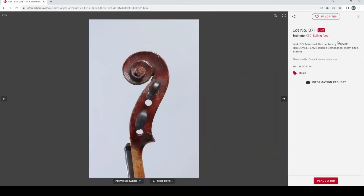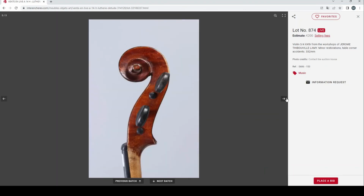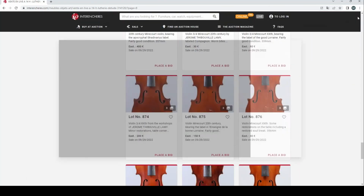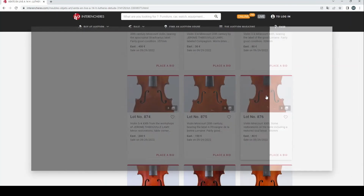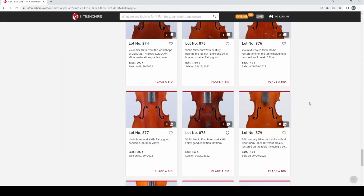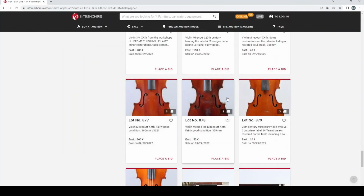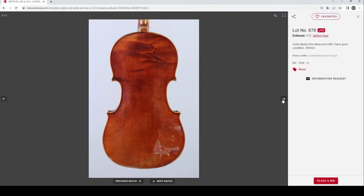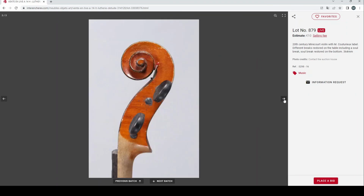3/4 Mirecourt violin there, 30. Another 3/4 Mirecourt, 80. Another 3/4 JTL, 200, quite nice back on that actually, to be fair. Mirecourt violin, 20th century. Another Mirecourt violin, 20th century, 40 on that one. Mirecourt violin, 300. A Medio Fino violin there, 50. 20th century Mirecourt violin, 10.